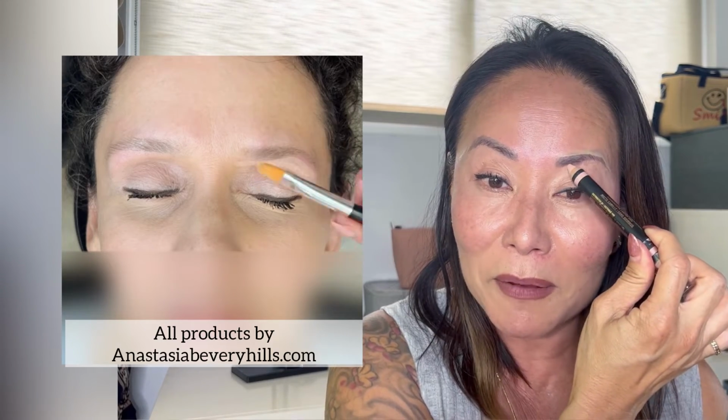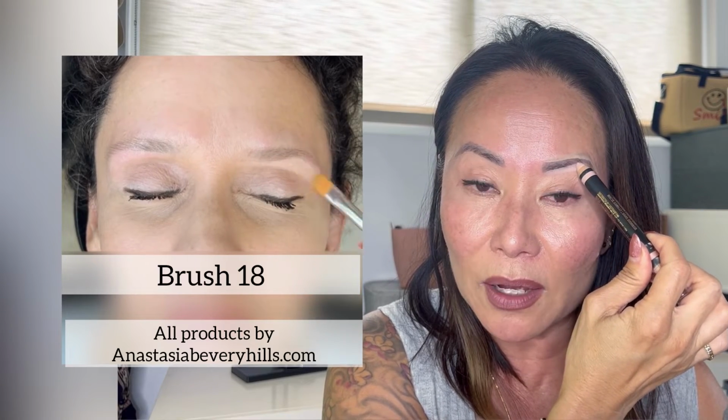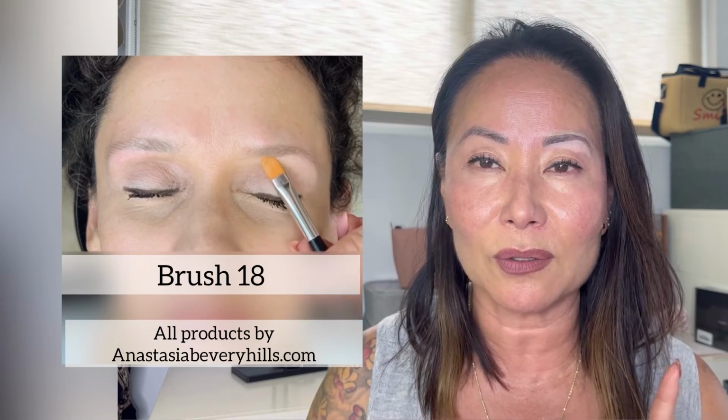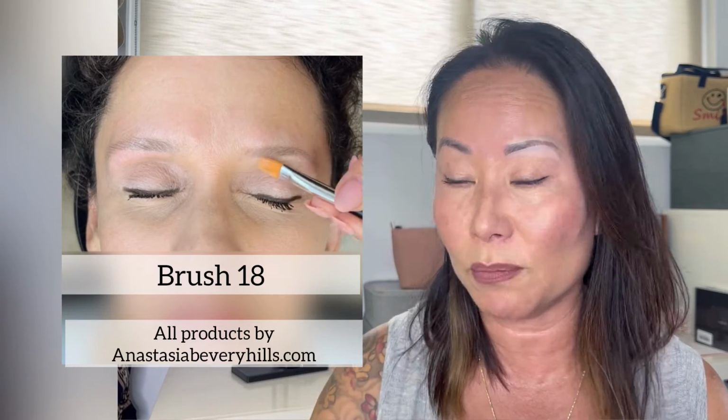So we're going to pretend that we're going to wax this eyebrow off by adding a little bit of highlighter underneath. And you know what? Try this out, you guys. Do this first. Maybe you're going to see that you don't need to tweeze, or you do need to.